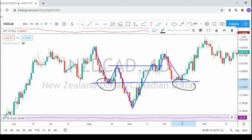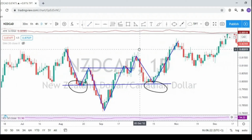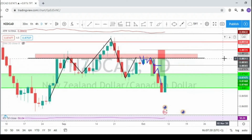And at the creation of this second shoulder, if you take the trade here, you'd have made this massive profit. And this is how you can trade the head and shoulders pattern. This is the trade I took this week that made me profits of over 80 pips. The second trade that I took and was profitable was dollar Canadian.